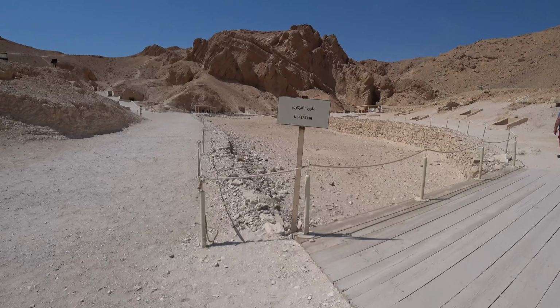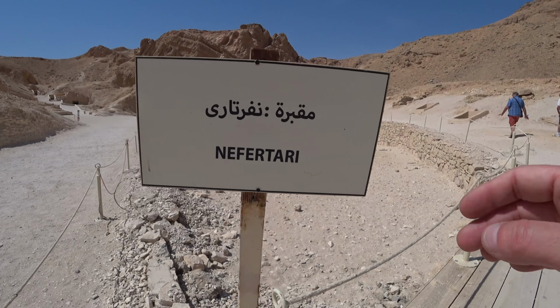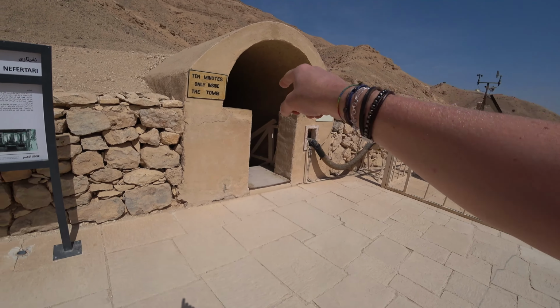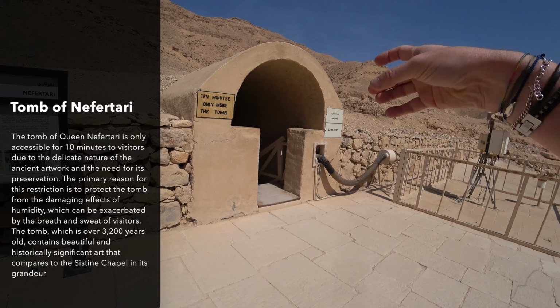And we're going to the tomb of Nefertari. If you're wondering how to spell it, Nefertari, wife of Ramses II. She's there. This is the entrance of the Nefertari tomb, and it's 10 minutes maximum, because if you breathe inside, it brings some oxygen and it can affect the wall and the paint.